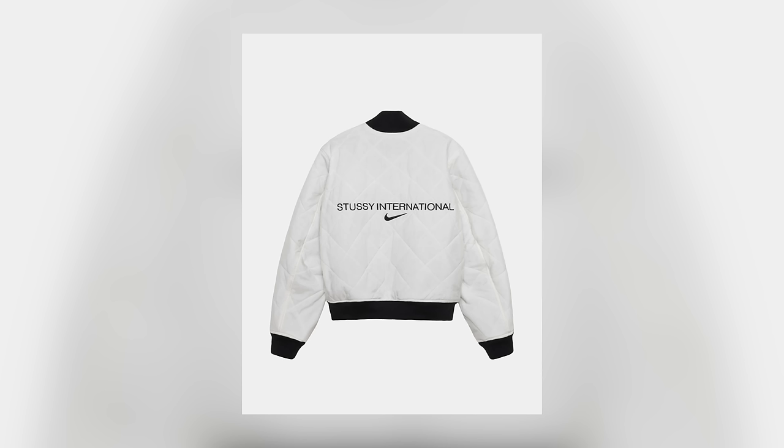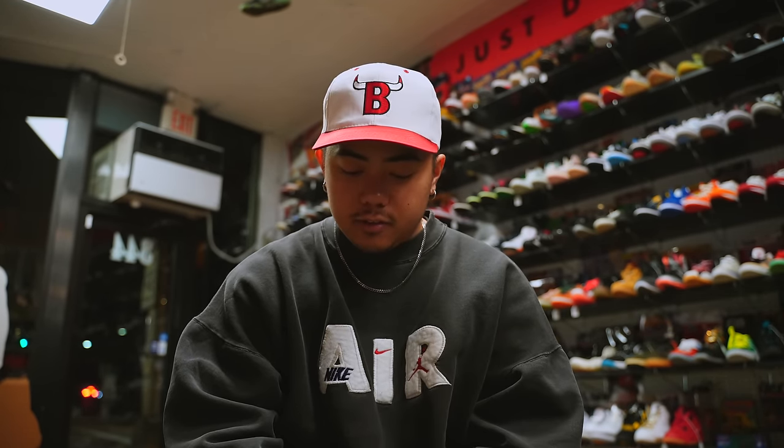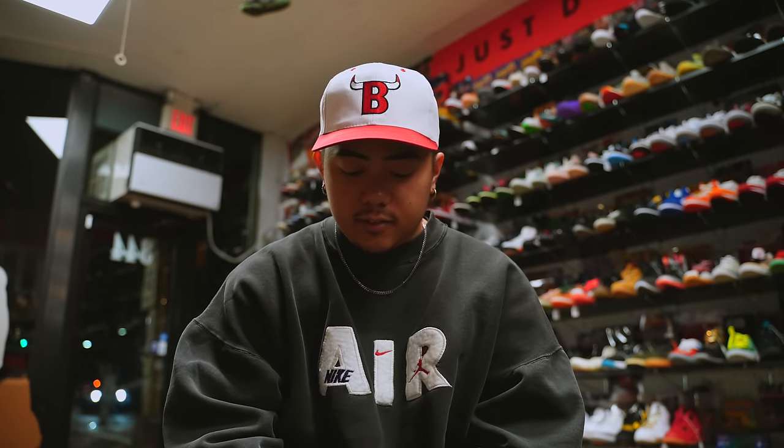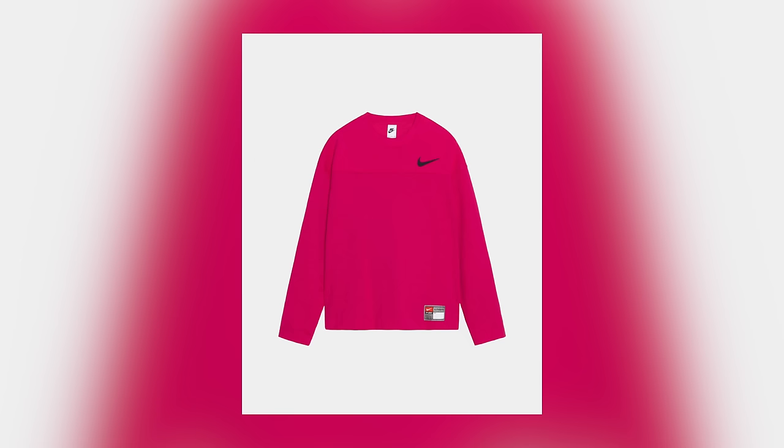So right now is definitely the perfect time to buy a bomber jacket because of how cold it is, and you can't go wrong with Stussy. Retail's not terrible, guys. The jackets are going for like $200. The socks, like I said, are going for $18. The hockey long sleeve top I kind of mentioned is $100, and it does have Air Stussy on the back, which is really dope. I'm not gonna lie, this pink long sleeve top is kind of fire. We'll see how this one goes.